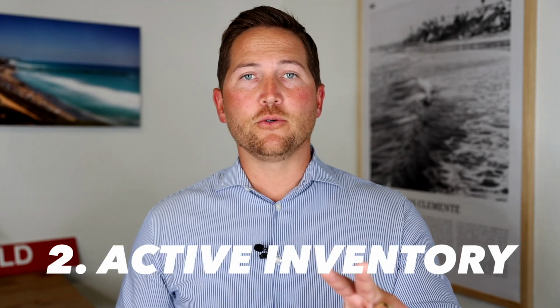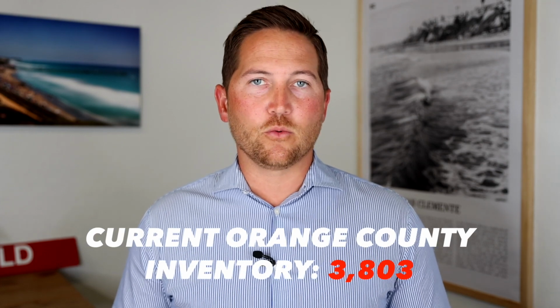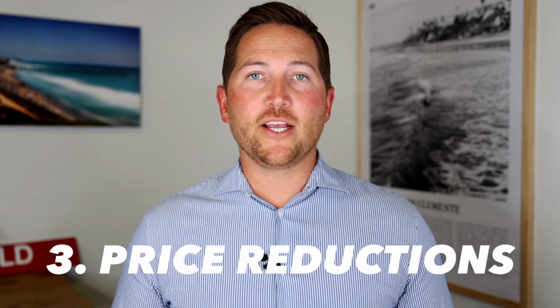Number 2, the active inventory, better known as what homes are on the market available to buy today. The current housing inventory level is at 3,803 homes, which is actually up 9% from a few weeks ago, and currently is the highest level we've seen since November of 2020. Now compare this to last year, we were at 2,500 homes on the market, so we're up year over year 34%.